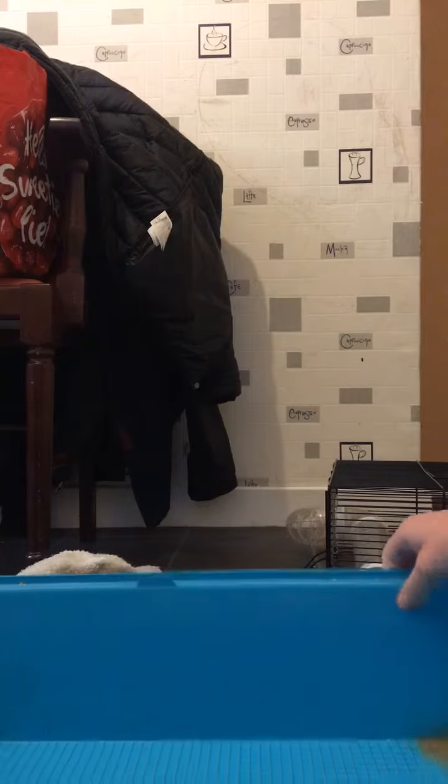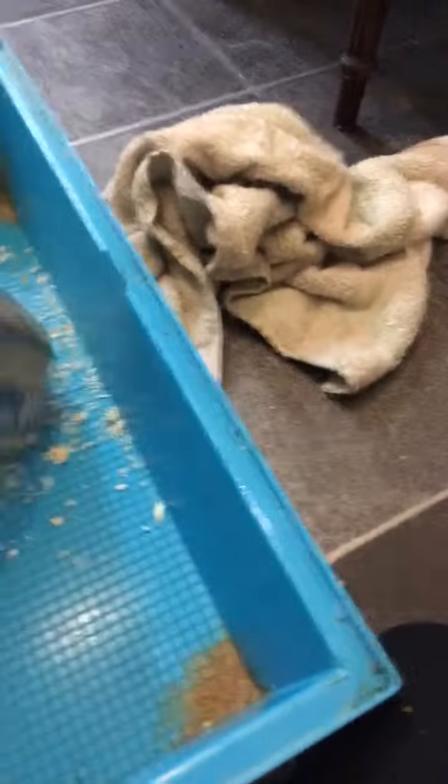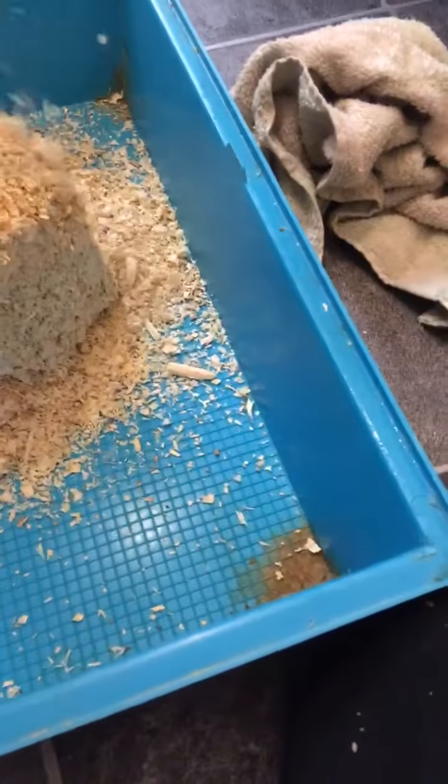Dry. I wish the camera could just stay like, my fingers are blocking the camera. There you go, so I cleaned it and dried it. Then we're gonna put sawdust in. That was hard with one hand. That should at least be enough. Put the packet in the bin.